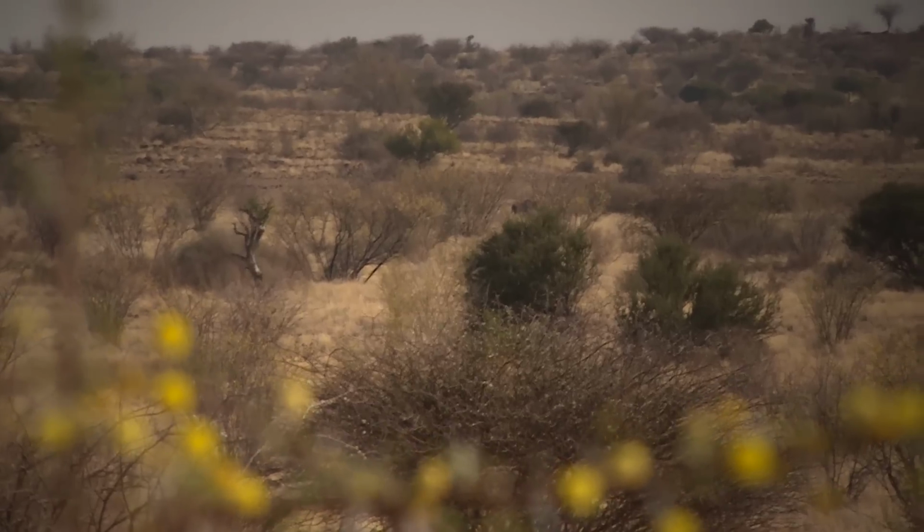About 600 meters from here. We must use this little ravine as cover to get close to them, 200 meters or less. And yeah, see what's happened. The wind is in our favor. Let's see what happens.